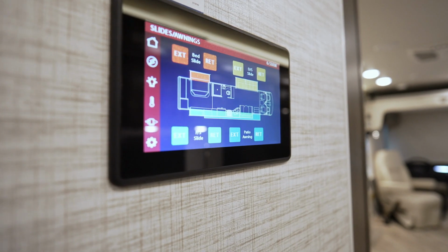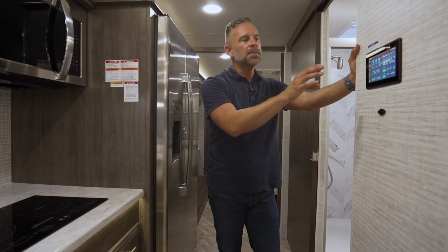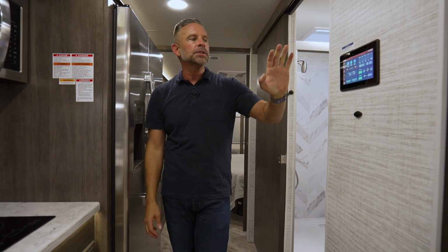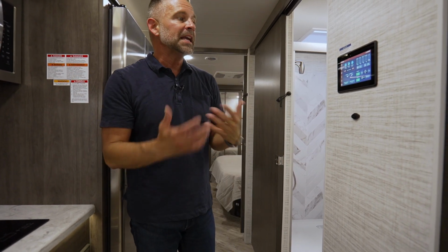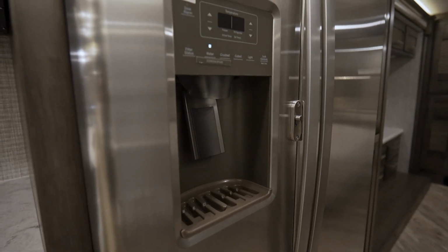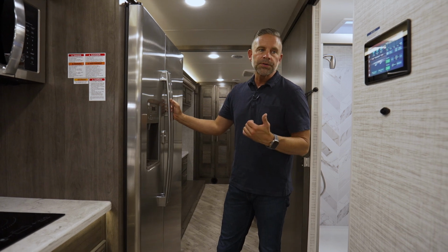We use this in our high-end units. We love this system simply because it's pretty much foolproof. I can download an app to my phone and control my whole house while sitting at the campfire. I can check my tank levels on this. I can turn on my tank pad heaters. I can even start my generator. There's so much I can do from this and from my phone, so that's why we love it. Residential size refrigerator with ice and water in the door. A lot of room in this, just like your refrigerator at home.